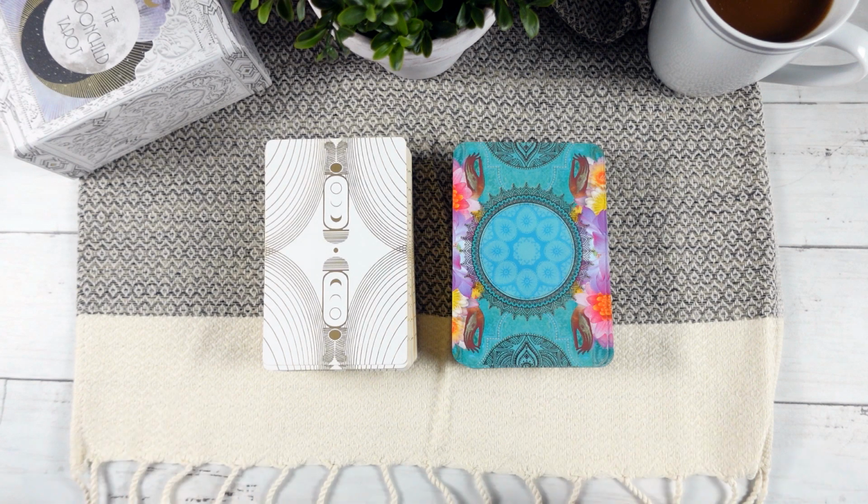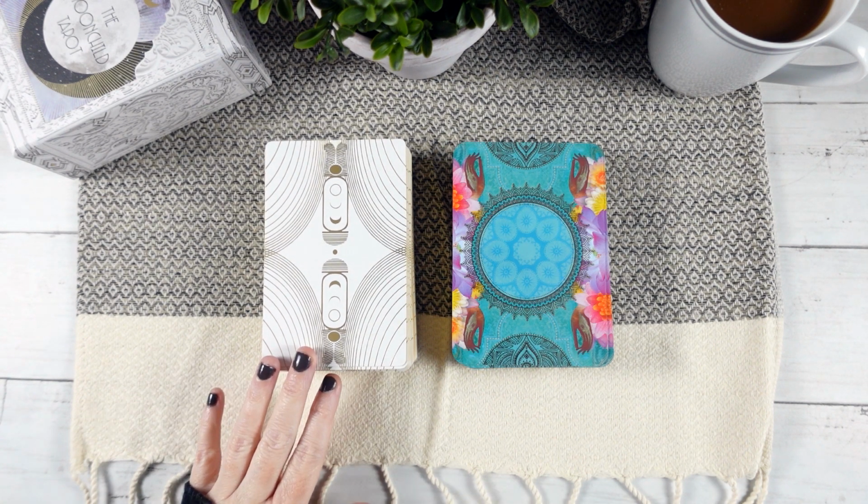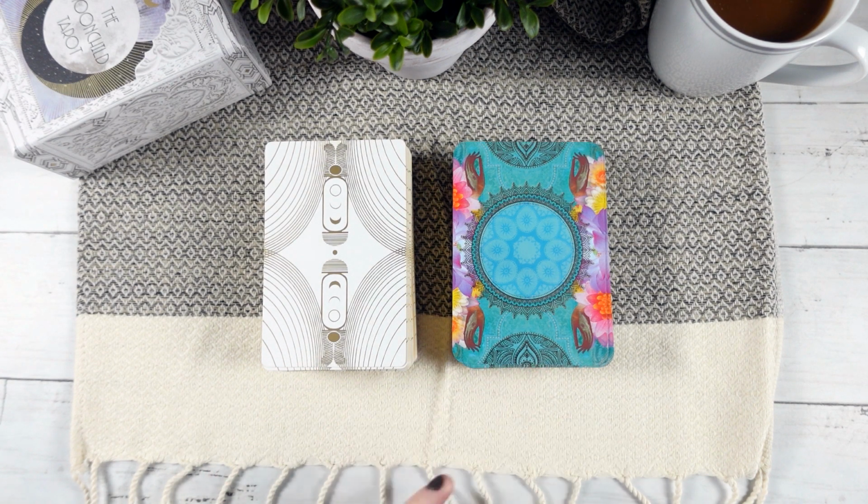All of these are decks with artwork by Danielle Noel. A couple of the decks are her own creations, and on a couple of the decks she's just the artist, and they were actually created by other people.